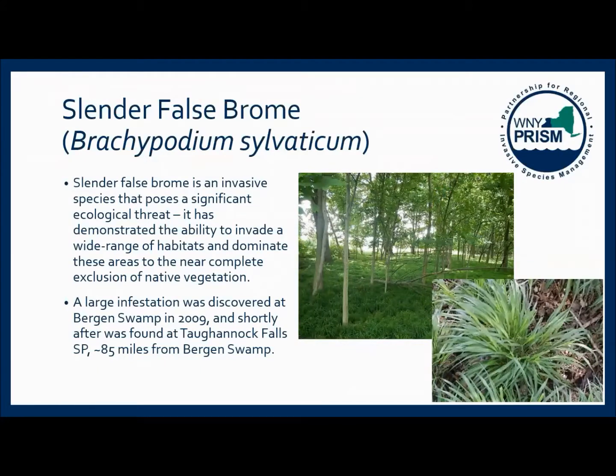The controls get hidden. So, again, I'm here talking about slender false brome, Brachypodium sylvaticum, a little bit different from Starry Stonewort, and I think that although we've talked about it quite a bit here in New York, there's probably still a lot of people who have never even heard of this species. And so slender false brome, it is an invasive grass. What we have found here in New York is that it has the ability to invade not only a wide range of habitats, but also really dominate these areas to the almost complete exclusion of all other species.